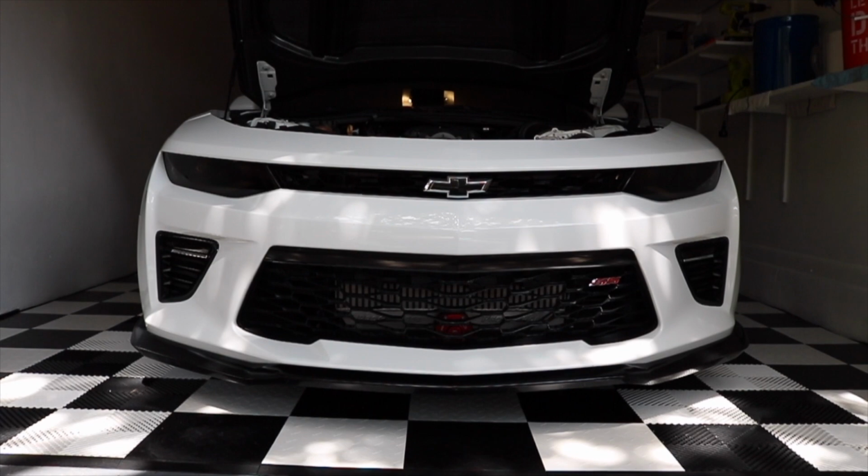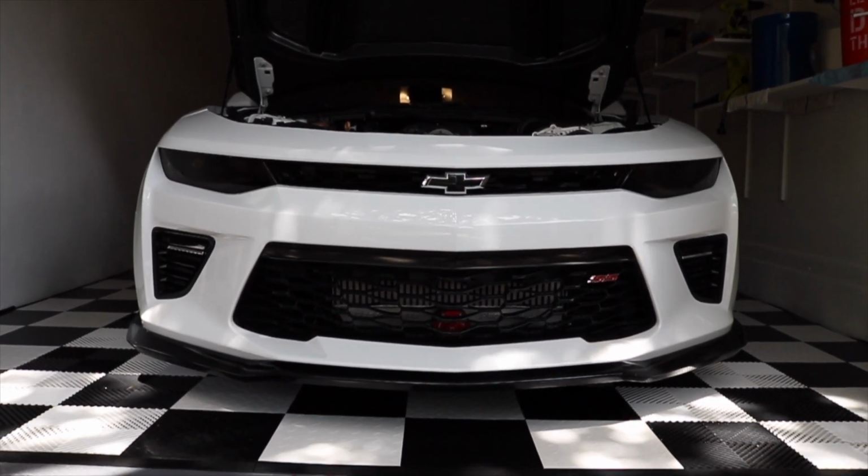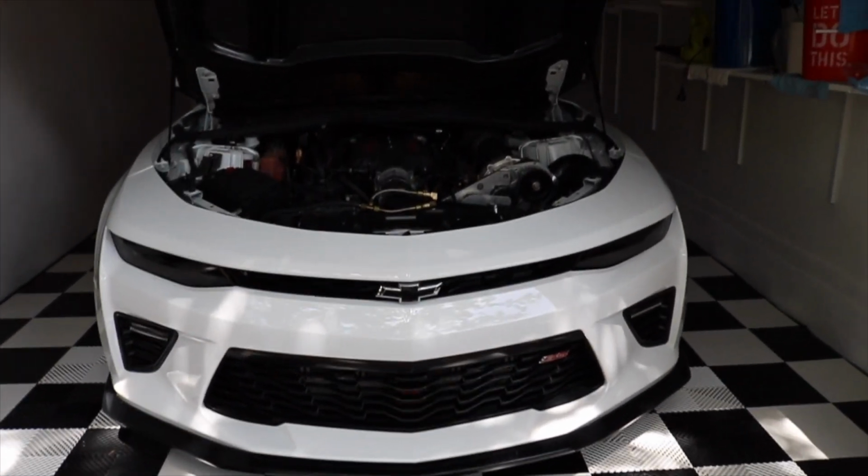Today we're going to be taking a look at a 2016 Chevy Camaro SS. This thing has 824 rear wheel horsepower and 673 foot-pounds of torque. So let's go ahead and start with the top.